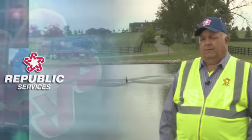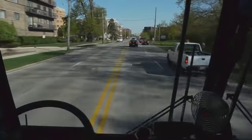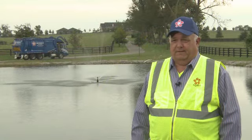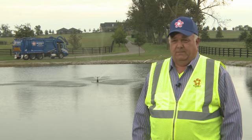But here's what our drivers had to say about the importance of keeping a cushion of space around their vehicle to prevent a rear collision accident. It's always important to have a lot of space in front of your truck because you don't know what's going to happen. So you need a cushion. And that space, if something unexpected happens, which it most likely will, gives you a chance to react.